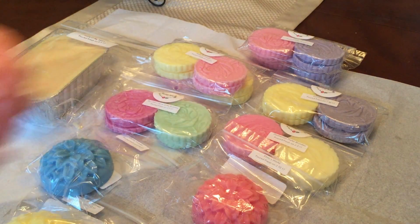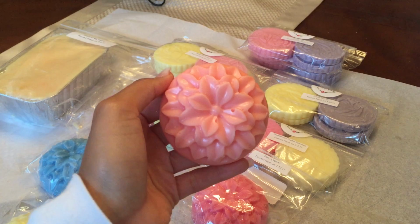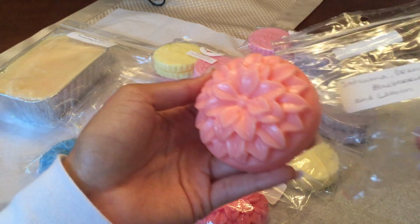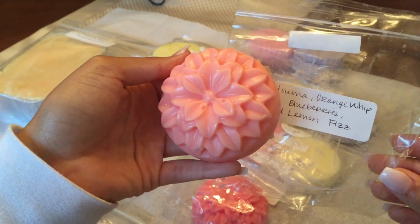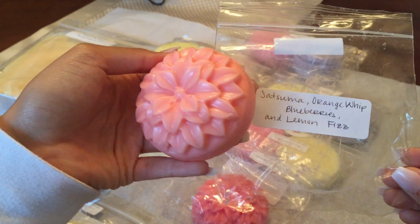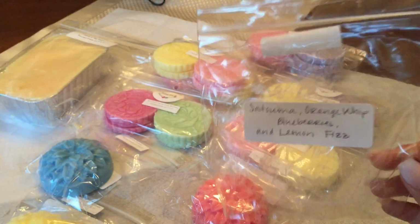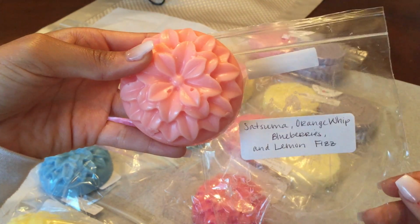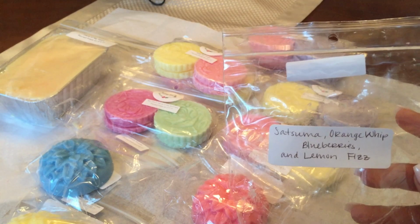Ooh, I got this one in my last restock as well. And Bert and Ernie is Satsuma, orange whip, blueberries, and lemon fizz. So it's super fizzy. Satsuma is very citrusy. I think it's very similar to an orange scent.